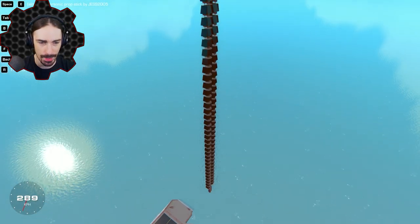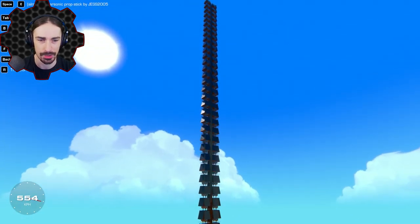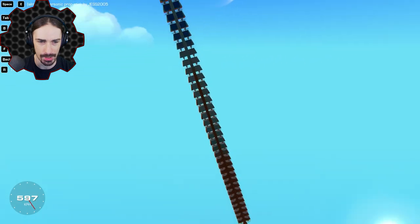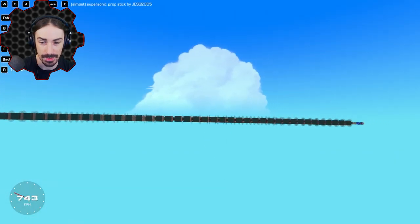All right, so I'm gonna do another flight. They said E to overwrite the return function, which I am going to have to do, I think, in order to get a horizontal airspeed. All right, and here we go. Looking for a horizontal airspeed measurement. Look at this.